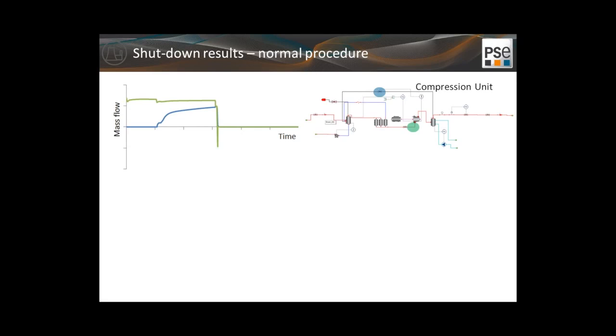Moving further downstream, we can see how the compression system will behave during shutdown. The graph shows the total flow of CO2 through the compressor in green, and the amount of flow recycled via anti-surge valves in blue. Both start off at their respective normal levels, so 100% load with no recycle flow. Once the flue gas is diverted, the amount of CO2 being sent to compression quickly drops, and the control system responds by opening anti-surge valves to maintain the system performance during the solvent leaning process. Once the steam supply to the capture unit has stopped, the compressor shutdown sequence is activated, and you can see that here.